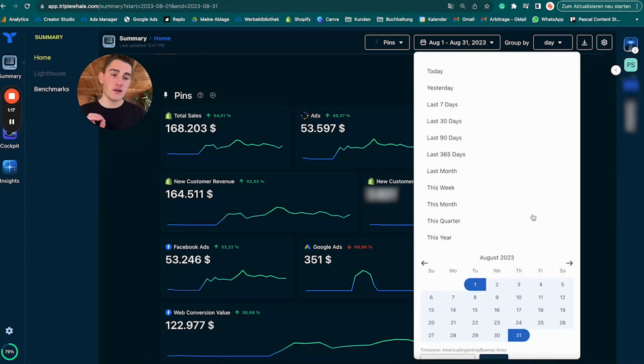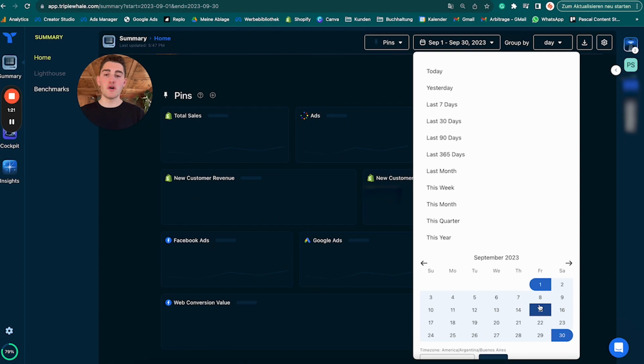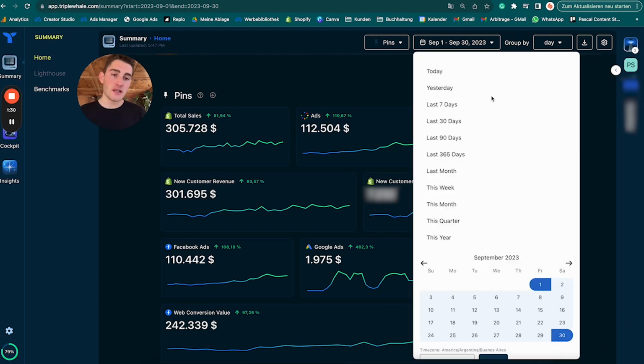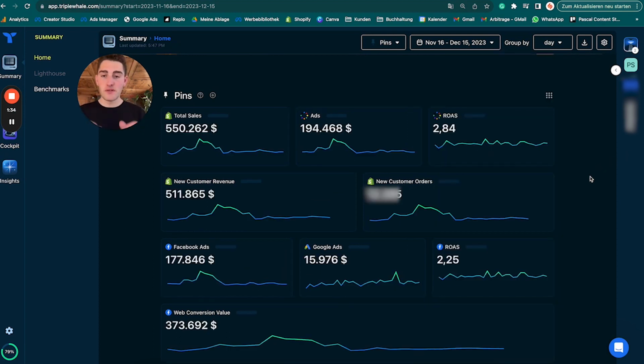And then if we take a look at September, it was already really exciting for the brand, where we took it to over 300,000 in revenue at a 2.73, still much more profitable than what they had in May and in June. And then of course, let's just fast forward a bit to the last 30 days. We had 550,000 revenue generated over 30 days, with 511 of that being new customer revenue. This is not big Black Friday madness or anything with retention revenue coming in. This is sole pure acquisition at a very high level, and I will show you how you can do the same.